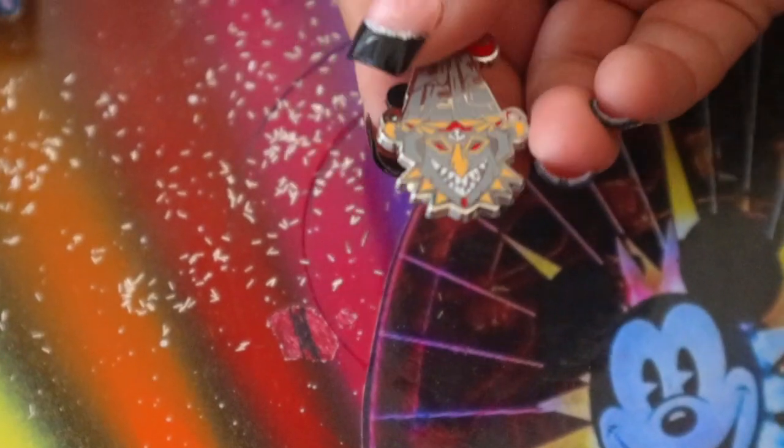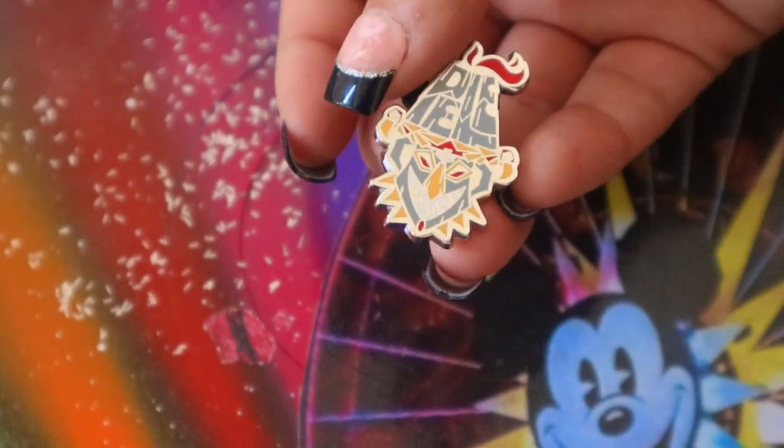Okay, and I got another one for my tiki collection, and it's going to be this little guy here. He's really cute, got a tiki vibe to it.